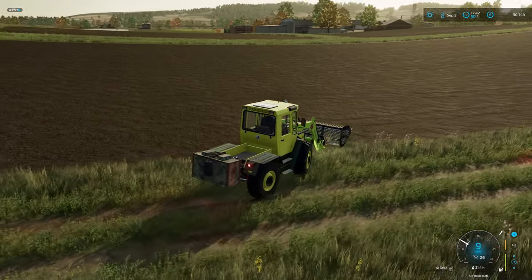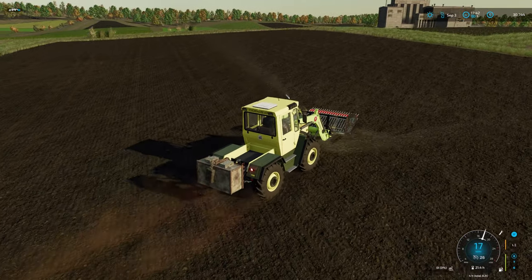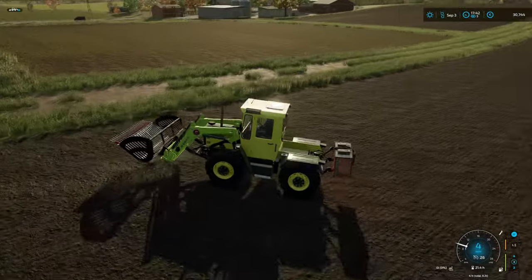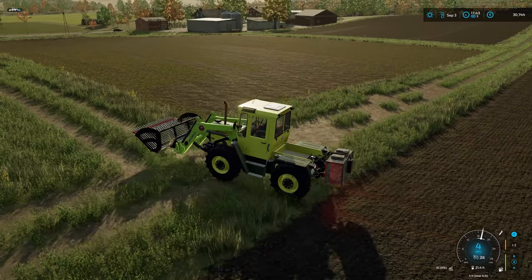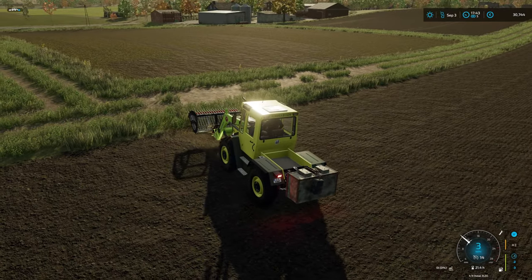But our stones are picked. We had to go back and grab a few little spots that I'd missed because I didn't want them in there. We also got them out of the other field as well. There was only little stones in there, so there's very few stones. I want to go to my farm, don't I? Where am I going? Yeah.